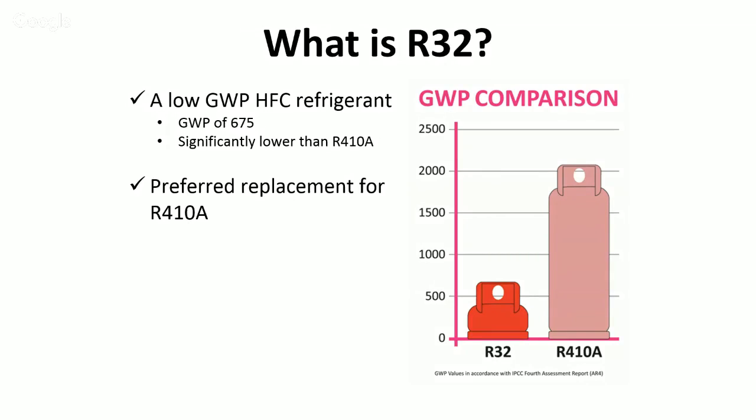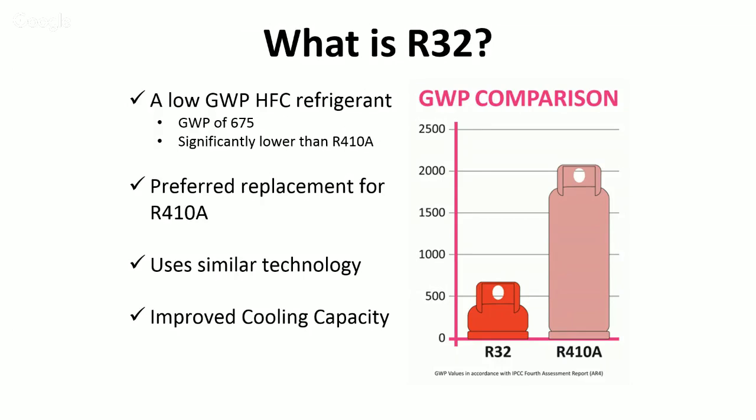From an equipment supplier perspective, Fujitsu and many of the other air conditioning manufacturers, R32 is their preferred replacement for R410A. There are a number of reasons for this. It uses very similar technology to R410A. In fact, those of you that are familiar with R410A in a bit more detail will know that R32 makes up 50% of R410A. R32 on its own also provides improved cooling capacity and is more energy efficient than R410A.